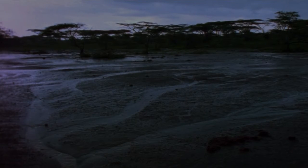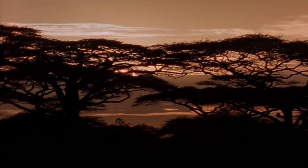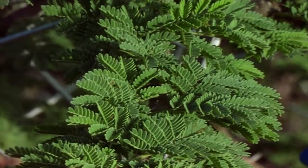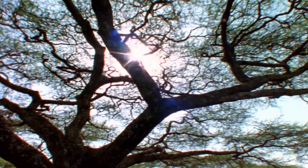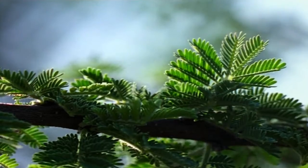At the peak of the rainy season, violent storms pound the rich volcanic soil, unlocking vital nutrients for the thorn trees. With extra goodness pumping through their veins, they now grow faster than at any other time of year. Their leaves tracking the sun, making food from air and water.